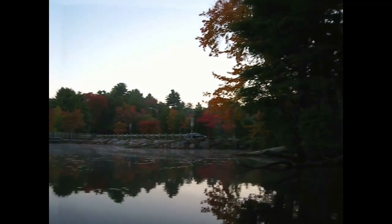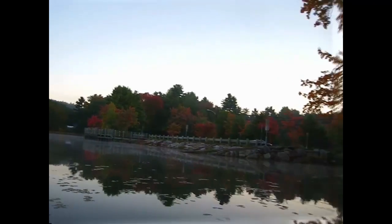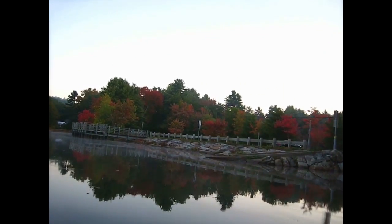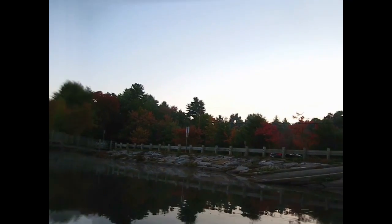Coming up straight ahead of us is the boat ramp, which is in the north end of the northern part of Lake Hamilton. I forgot to mention this is in Holland, Massachusetts, but I think people who are familiar with the lake know that.